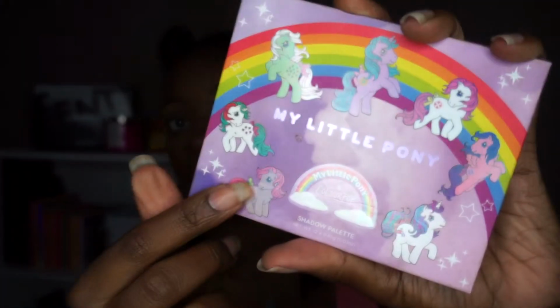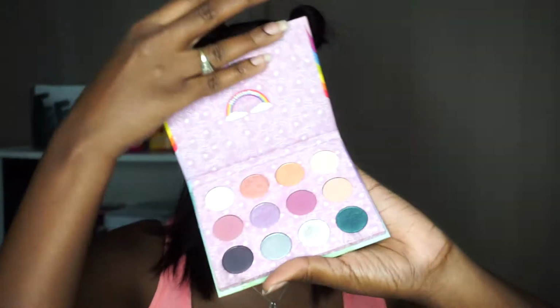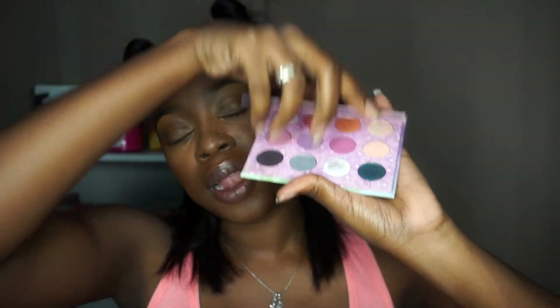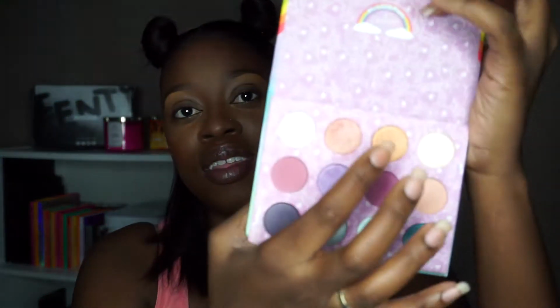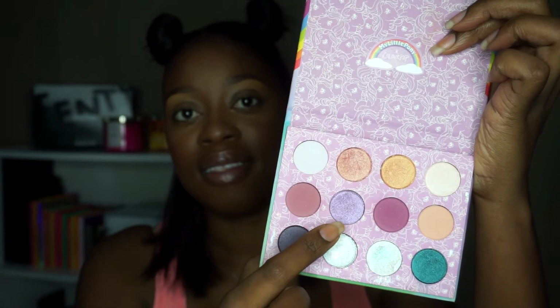Okay, so for eyeshadow she chose the My Little Pony palette from Colourpop Cosmetics, and instead of me choosing the colors to use, I asked her to choose four numbers between 1 and 12 because that's the amount of shadows in this palette, and she chose 3, 8, 1 and 6.